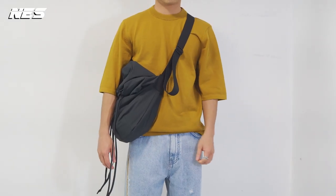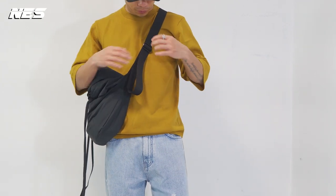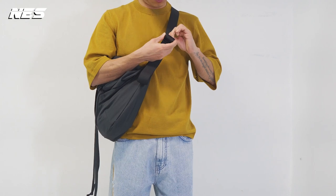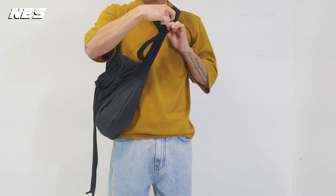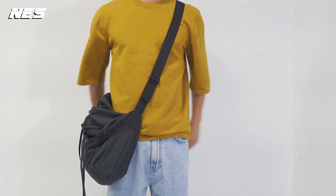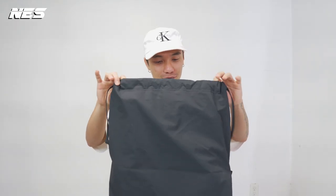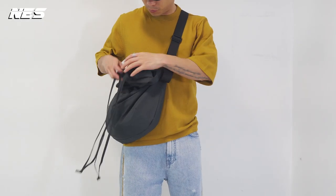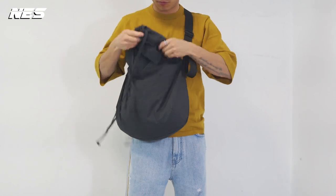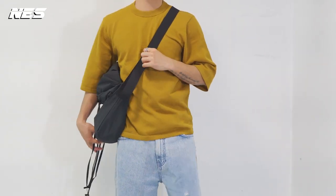The drawstring bag is one of my favorites. I was actually browsing on the internet to get a gym bag because my gym bag is kind of broken already, so I need to change to a new one. And also I don't want to spend too much money on it. This one was the perfect timing for me because I was looking forward to it. And here we go. It's pretty big. Pull it, secured it. And also very stylish, actually.